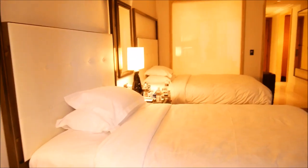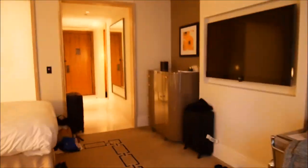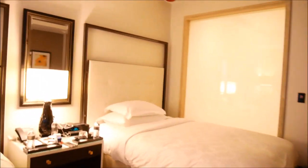And then, yeah, that's pretty much it. So, yeah, the beds are very comfy. The sheets and bedding are so soft. I absolutely love the Langham bedding because it's always amazing.